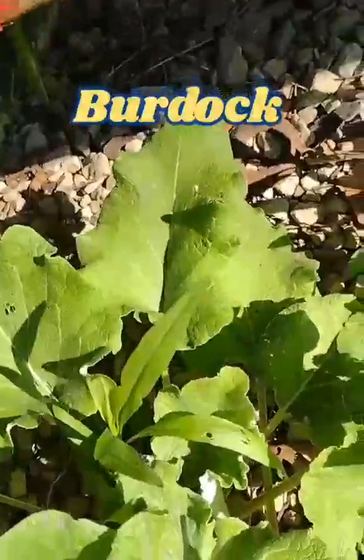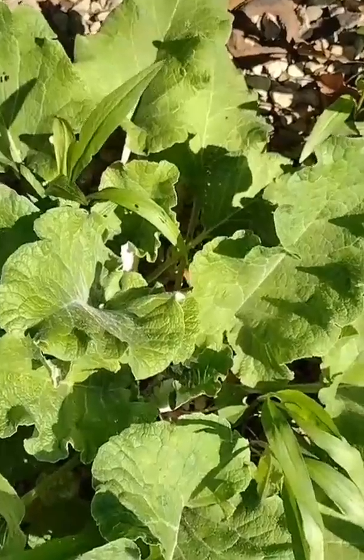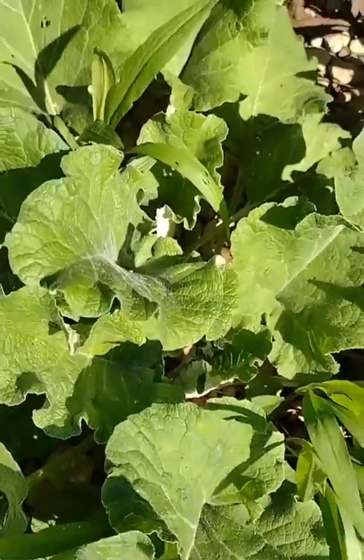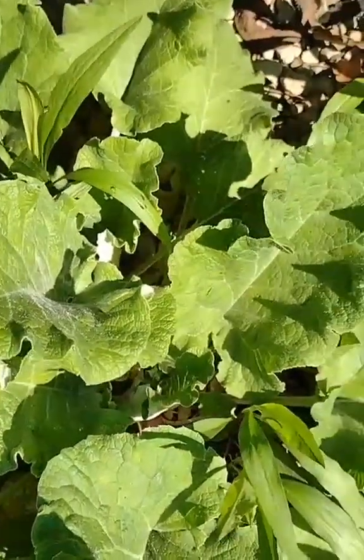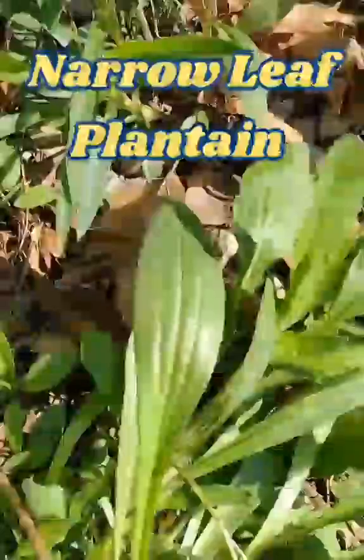Some burdock that's back in the back of the driveway. This plant is also highly nutritious. The leaves are very nutritious and edible. The root is very healing. It's anti-inflammatory. It's actually a main ingredient for a compound called Essiac, which is an anti-cancer compound. Really healthy. Next to that, we have what's called longleaf plantain, narrowleaf plantain.